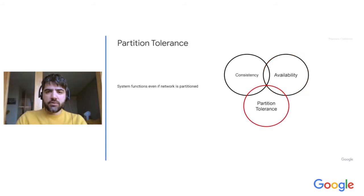Component P in CAP stands for partition tolerance. A partition is an inability for two or more nodes in a network to communicate with each other. If a node A cannot receive messages from node B, or vice versa, this means there is a partition between the two. You can consider partitions to be the equivalent of unbounded network latency, meaning that messages will not get to their recipient.